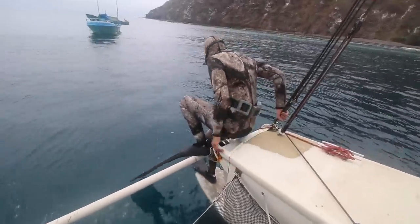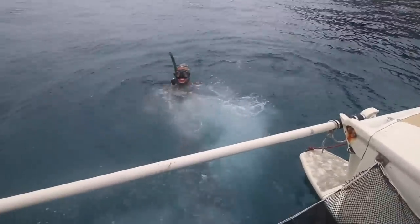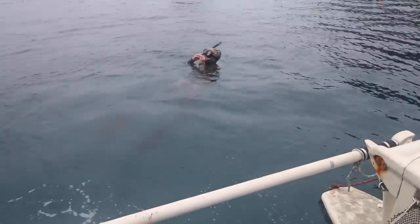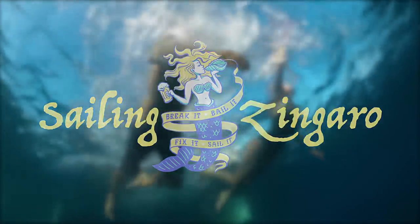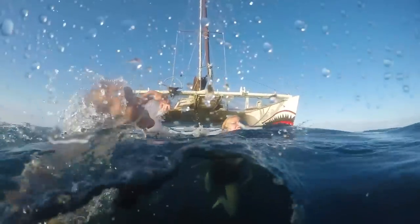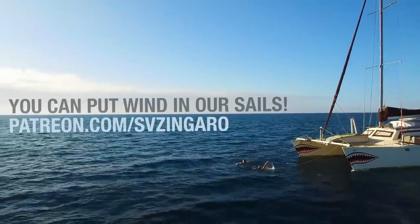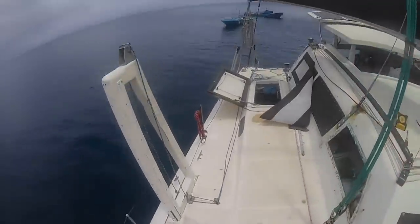Saying that this wetsuit was stifling would be a huge understatement. You're not sinking. I don't even touch the water. It's amazing. About to go and scrub the bottom. Let's see what the bottom looks like after 3 months in Ecuador.